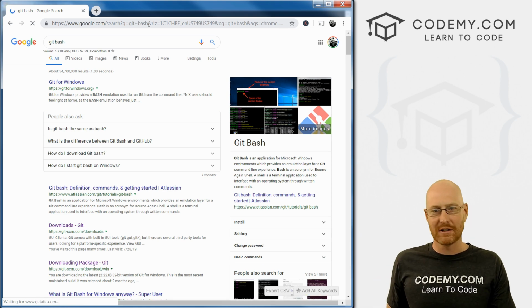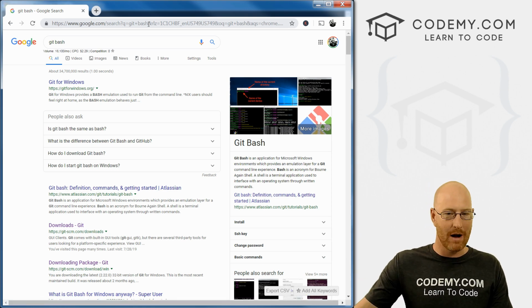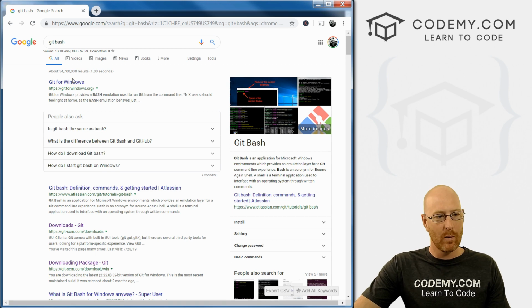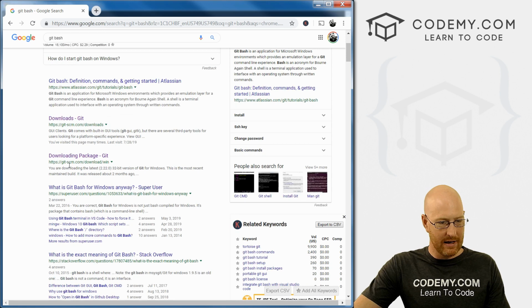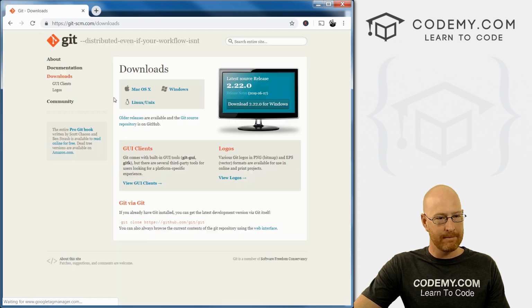Go up to your little search thing and just search terminal, and it'll pop right up and you can use it. For the rest of us on Windows, go to Google, type Git Bash, and let's look through here. What we want is this one right here. It's git-scm.com/downloads. So let's go ahead and click that.